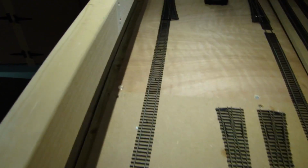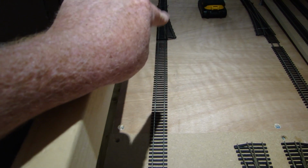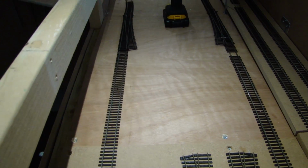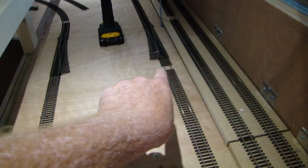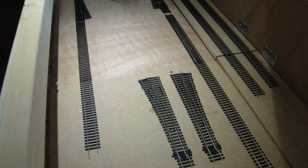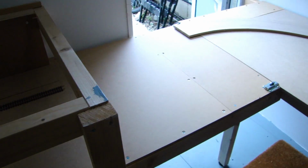So what I'll be doing is I'll bring this track, as you can see I've got the points down there, onto the 2 main loops that I'm going to have going around the fiddle yard. And again with this one, from that point there, we'll come and join the main loop as well. So that should obviously reduce the amount of track that I'm going to have onto there.